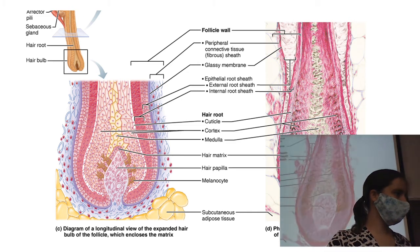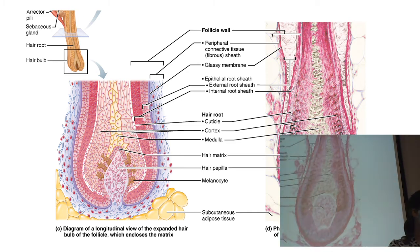Here's our picture. Lots going on, right? Hair cut lengthwise. All these nice dead keratinized cells on the outside. It's growing from here. Things are good.